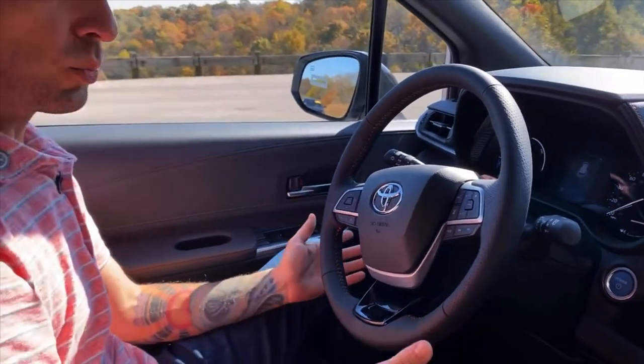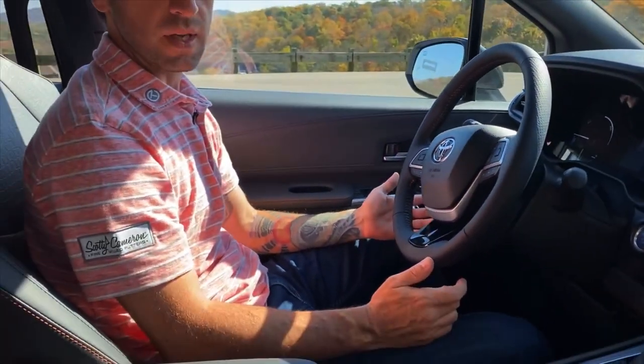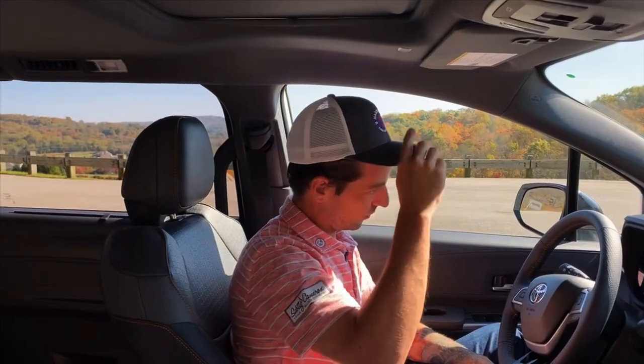It does appear that there's probably a few options that have not been checked that could be added, some additional features and functions. Not that this thing needs it. There's so much room. This thing is fantastic. And look, folks, hop out the car with me, Bill.